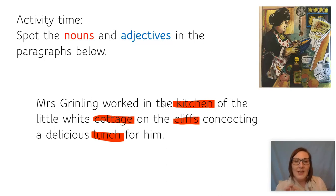Now we've highlighted the nouns. Let's find those adjectives. Now remember, the adjectives describe the nouns. So now we've highlighted our nouns, it might be easier to find those adjectives. So here I've got little and white. The little white cottage. Those two words, little and white, describe my cottage, the cottage where Mr. and Mrs. Grinling live. Little white cottage on the cliffs, concocting.